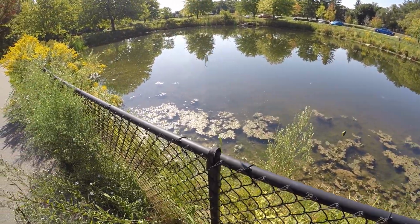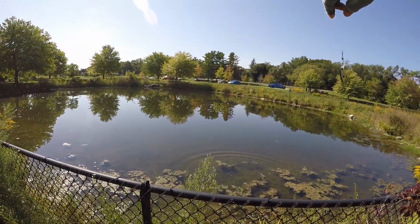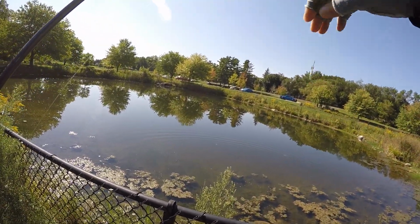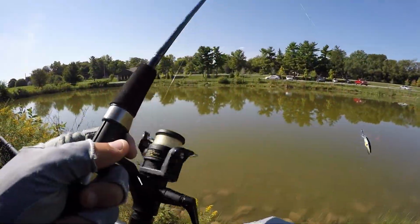I accomplished today's goal of catching a decent sized green sunfish. Decent for here anyway. Which obviously you've seen there's a lot of small ones, so that was a pretty good one. Pretty happy about that. Thin ice, do not enter.